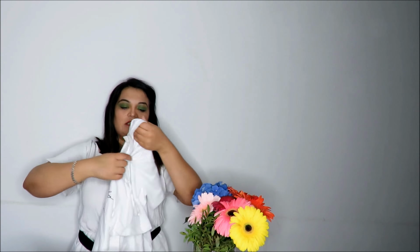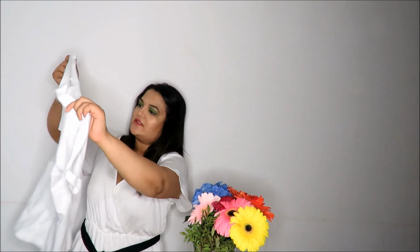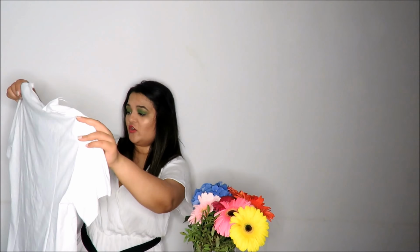To go with this, I actually got this plain white tee with writing. This is the tee I'm gonna wear beneath the shorts. Hope the camera is able to pick it up. Wait, let me see. So this is how I'm gonna wear it. Ta-da! These are the shorts, and this is the white tee. I got this in a size L because I just like oversized stuff. It has writing on it. It says, "I know what I like. I know how I want to live my life," which I thought is pretty cool. It's very basic, and you can't really go wrong with a plain white tee with a little bit of writing on top.